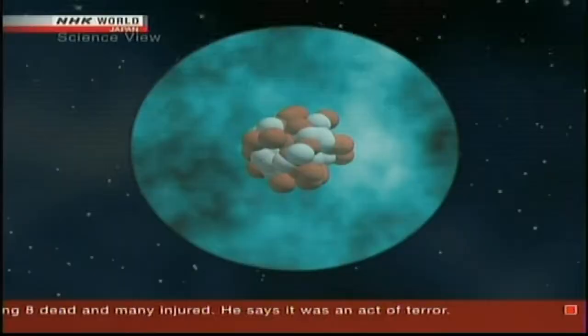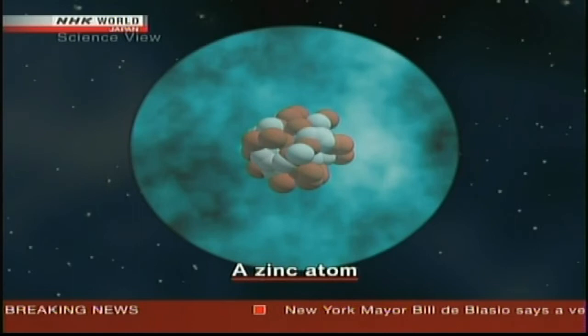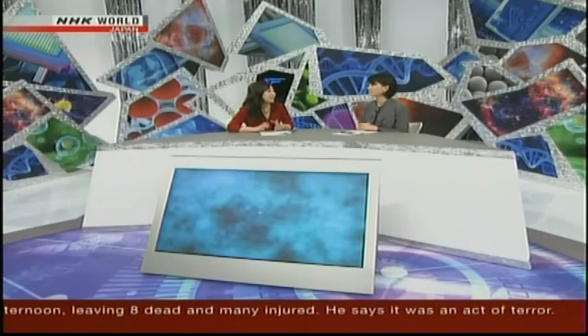This is a diagram of a zinc atom. The nucleus is in the very center, and around it is a cloud of electrons. But in reality, the nucleus is much, much smaller. The diameter of the nucleus is about 1/100,000th of the overall atom. This means you are trying to hit a 1 centimeter nucleus inside a ball with a diameter of 1 kilometer. Wow, I can see why trying to collide them would be so difficult.